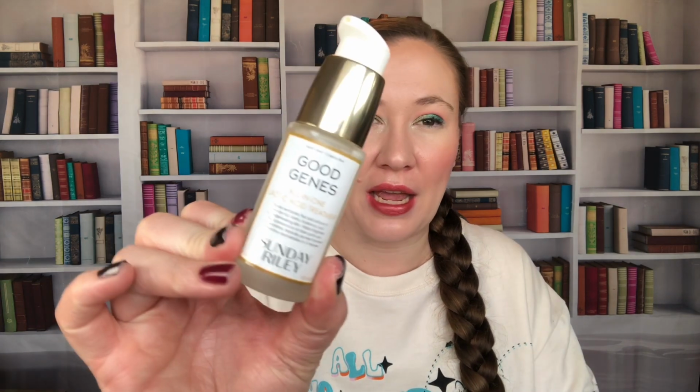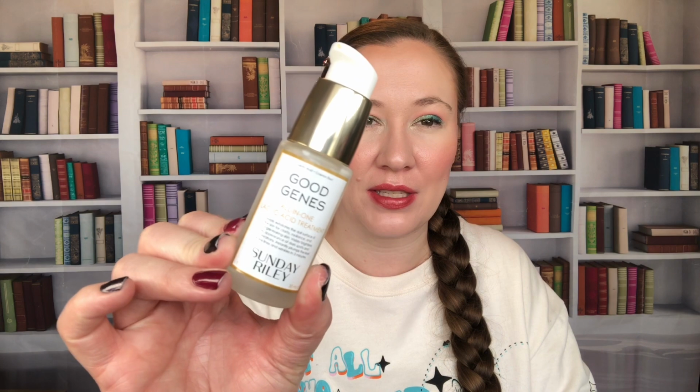Then I finished a Sunday Riley Good Genes. Love this stuff. It is one of my favorite serums of all time, so always happy to have this in my rotation. Then we have from Dermalect, this is the Self-Esteem Beauty Sleep Serum. I really enjoyed this as well. I don't know if I would repurchase it, because I don't know how easy it is to find, and I don't know what the price is. This came in a subscription box, but I really enjoyed it.